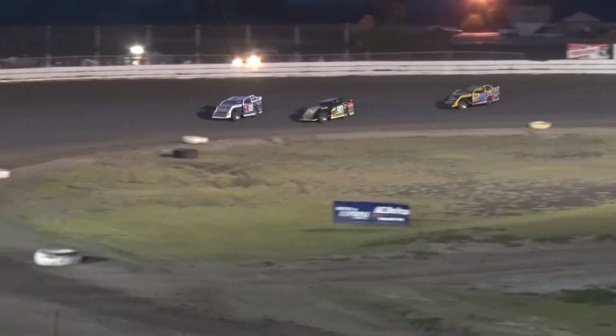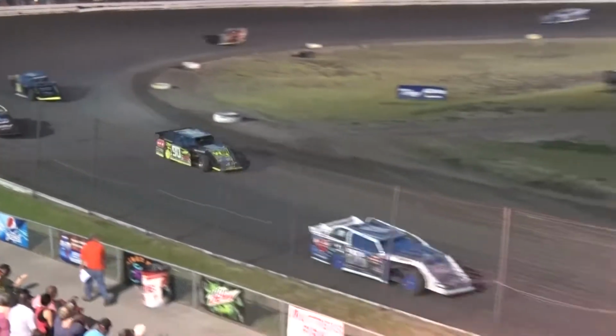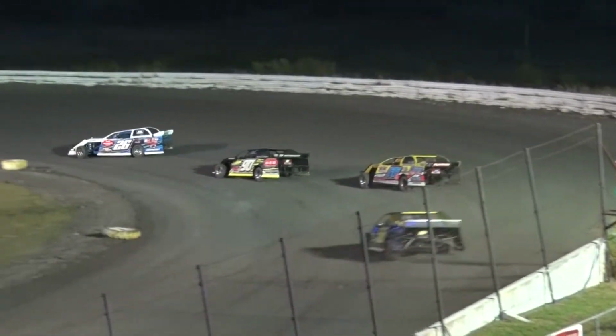Going to be coming to halfway home, ladies and gentlemen. Four down and four to go. I tell you what, Dustin Butcher, probably the fastest car on the racetrack right now, gets a good look to the inside of J.J. Jennings. It's not going to be enough. Jennings going to hang on to the top spot off of turn number four.